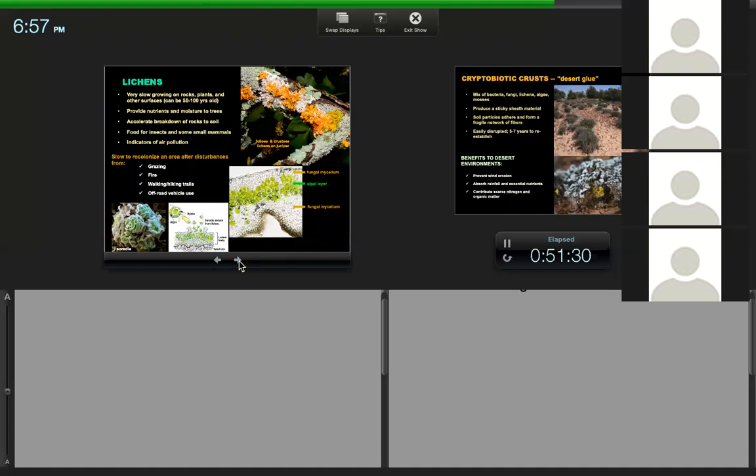Now, there'll be a lot more in terms of talking about those groups next time. But I do want to mention lichens. Lichens are also a symbiosis between fungi and algae.